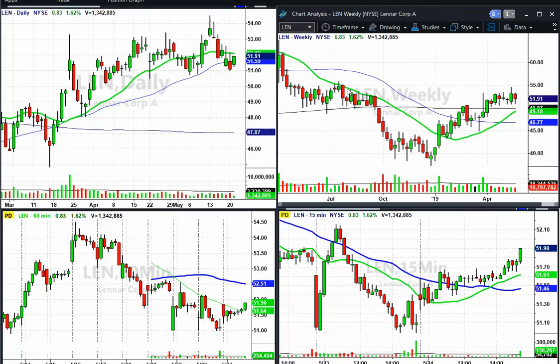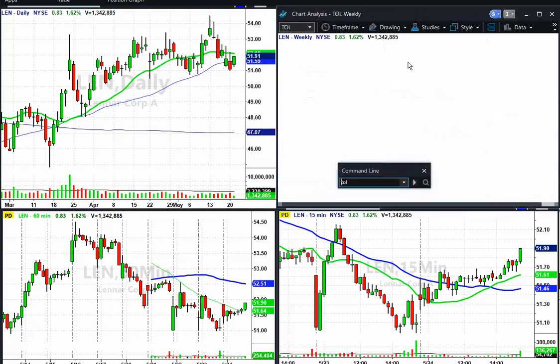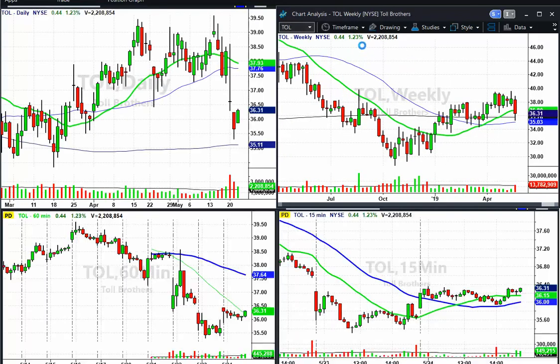Lennar, you'll notice it's not quite as bullish, right? It's more of a flat pan base, but you got a handle forming here over 55. Toll Brothers. Now notice Toll is definitely less constructive. This is the weakest of these three, in my opinion, and I don't have an interest. So if I'm going to play the sector, it'll be DHI, Lennar. Let's take a look at KB Home.